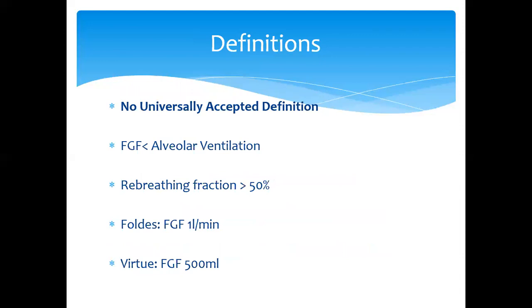So before we start working on low flows, what exactly do we mean by low flows? The most important thing I've seen in most of the papers is that there's no clear-cut definition of low flow. The concept is that the fresh gas flow should be less than the alveolar ventilation, with a rebreathing fraction of greater than 50%. This was shown by Foldes, who used 1 liter of fresh gas flow and gave it the terminology of low flow anesthesia.